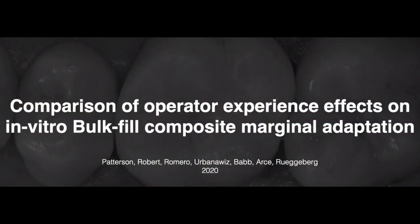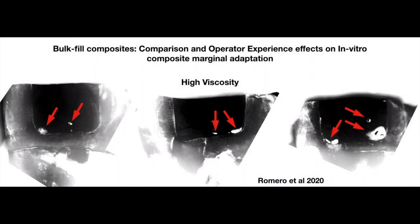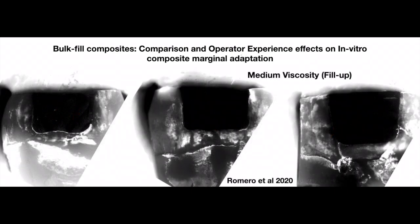Other in vitro studies have looked at bubble formation and marginal adaptation of bulk fill composites in Class II preparations. In this unpublished in vitro study, recently completed, where we compared two commercially available bulk fill composites, one high viscosity with fill-up medium viscosity from Coltene, we found that bubble formation within the high viscosity group seen on this slide was significantly higher than compared to the medium viscosity group. A uniform bubble-free restoration could be seen in some of the specimens in this slide.